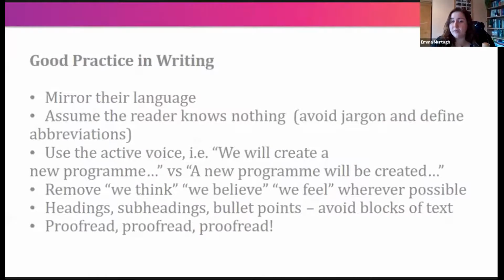Headings, subheadings, bullet points, avoid blocks of text. So again, that kind of harks back to what Emma Jane said earlier about making it as easy as possible. Evaluators are people too, as we saw, and they have hundreds and hundreds of pages to read. You will ingratiate yourself to them if you just make it a little bit easier on them.